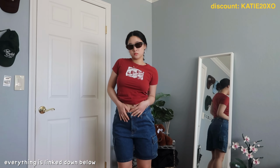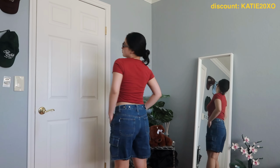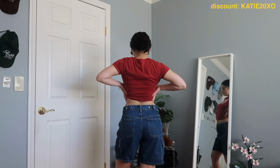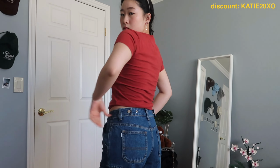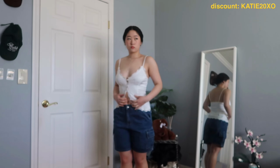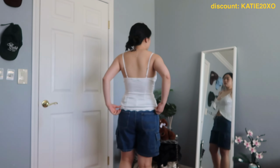For look number one, I had to go with the classic Pinterest outfit with the denim cargo jorts that is definitely trending for this season. And I paired it with this red crop tee that hugged my body in the right places while still having that stretchy material. And I tied it all together with these brown oversized glasses. The best thing about these jorts is that it's adjustable, so I definitely recommend sizing up. Now look number one, complete. I'm so upset that my camera was not focused, but this happens multiple times throughout this.